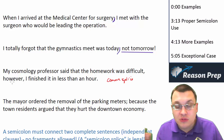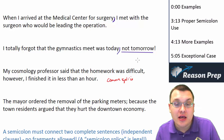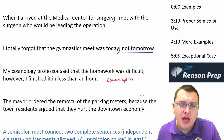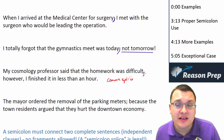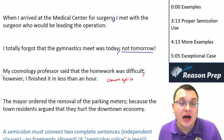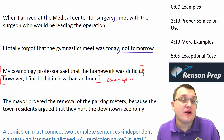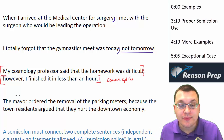What do we do? Well, there's a lot of ways to fix it. I guess technically, could you add a coordinating conjunction and however? That's weird. The best way to fix this is just make this a semicolon, because now you've got two complete sentences separated with a semicolon, no problem.